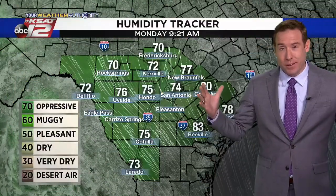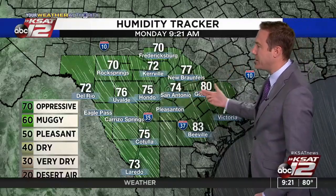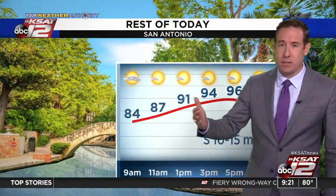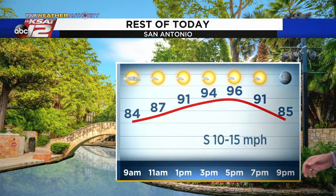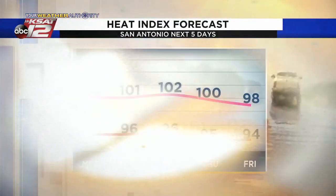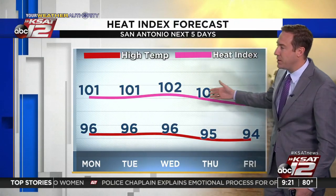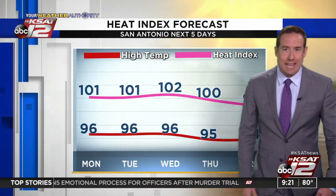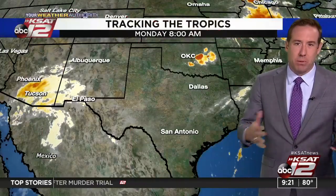Dew points are really high. This has just been a constant this summer. Dew points in the mid-70s right now here in town, so that's going to create that heat index that we're talking about. Rest of today, we'll see the temperature climb to about 96 by 5 o'clock. Good breeze all day long. And going forward, not much changes. We've got a heat index up above 100 or right at about 100 through the end of the work week. Maybe a few coastal showers late in the week, but then probably not going to see any rain here in San Antonio.